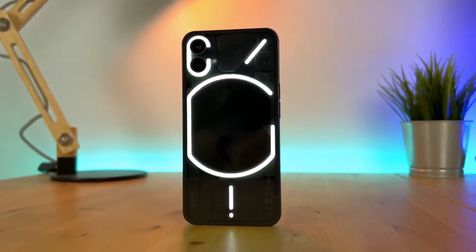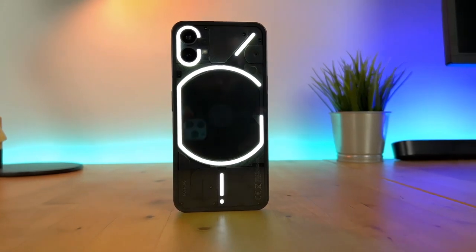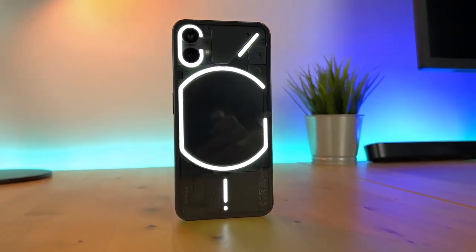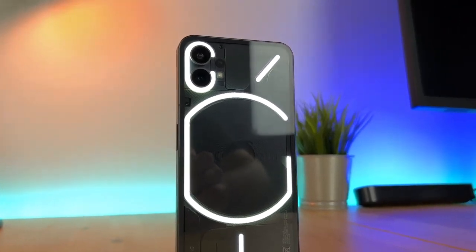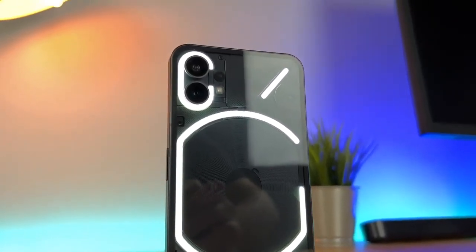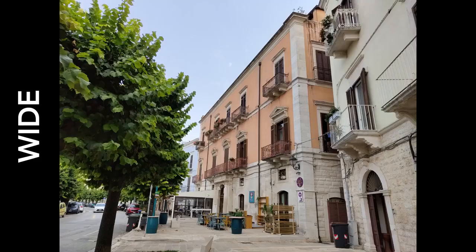In terms of video, both rear lenses can capture at up to 4K at 30 frames per second, but the front camera is limited to 1080 at 30 frames per second. The video settings are basic and very standard, but there is a welcome option to switch on a flashing red LED on the back of the camera when recording, another amusing touch.